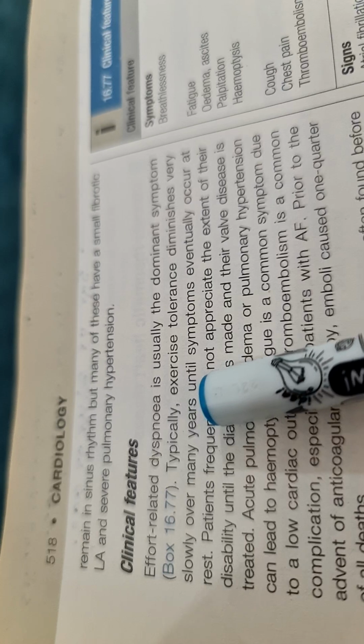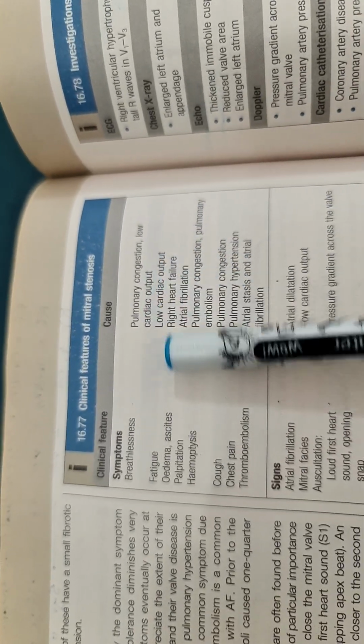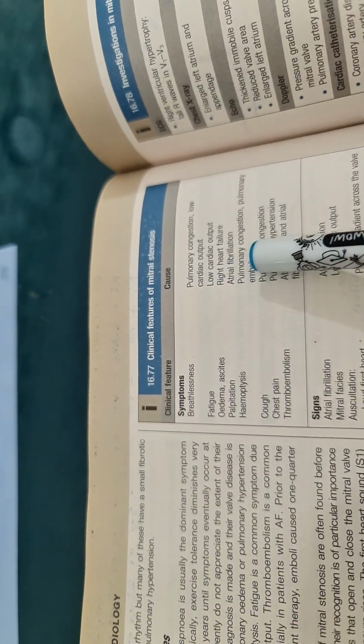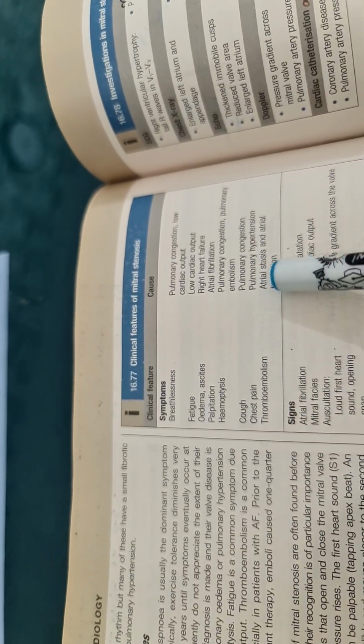Okay, so clinical features: effort-related dyspnea is usually the dominant symptom, and box 16.77. These are the clinical features of mitral stenosis: breathlessness because of pulmonary congestion and low cardiac output. Edema and ascites, right heart failure, palpitations because of atrial fibrillation, hemoptysis, pulmonary congestion, pulmonary embolism, cough because of pulmonary congestion, chest pain, pulmonary hypertension, thromboembolism, atrial stasis, and atrial fibrillation.